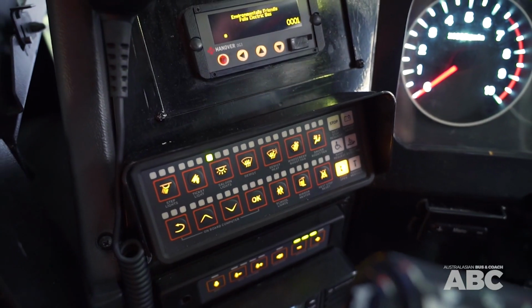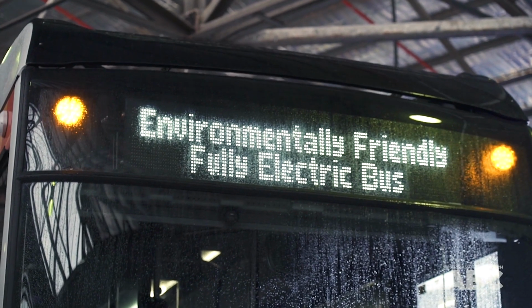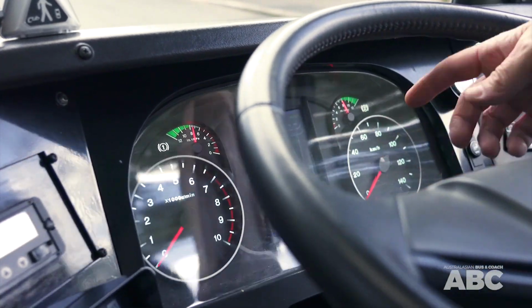The BYD, the electrical part of the componentry in this LED display here, you can actually see how much power that you're using at any given time, how much battery life that you've got left, and how much power you're drawing from the batteries whilst you're driving. And that's a great thing to have.